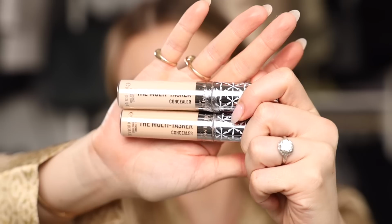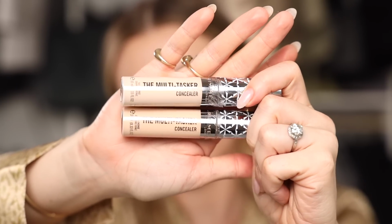I don't usually like to test a foundation product and a concealer product, because if the concealer is terrible, then it's not doing the base any favors. So let's just keep our fingers crossed here. Now, I don't know the last time I've tried a new product from Rimmel London, but I saw a new concealer. This is the Multitasker Concealer. I got two shades here. I got 20 Fair and 30 Light.